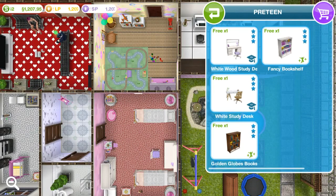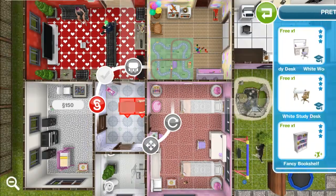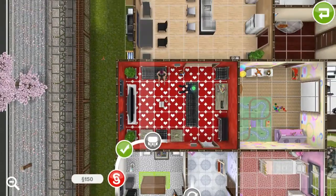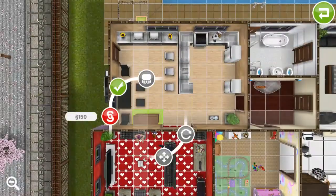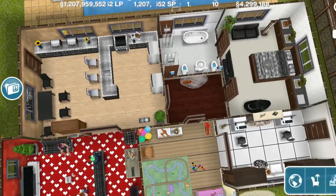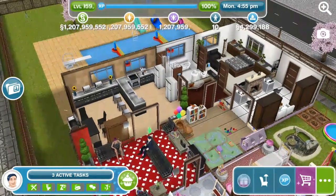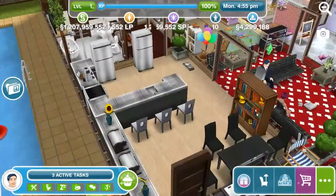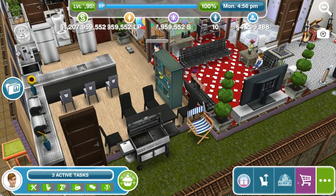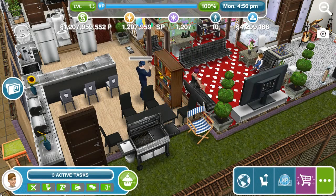Preteen sim, fancy bookshelf, get in later. I'm gonna replace this. So we need an adult to read this. Harry Potter, you need to read this. It needs 3 hours, 10 minutes to complete. And then you can simply use your LP to make the session faster.